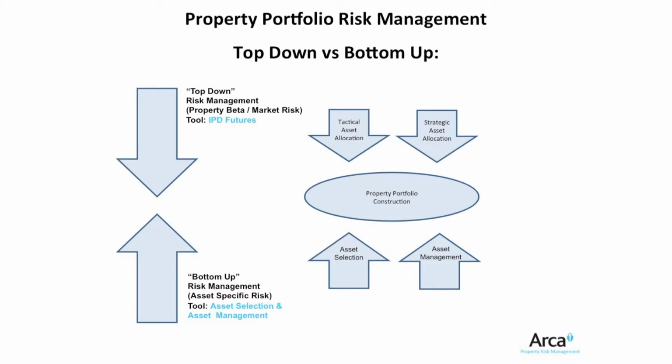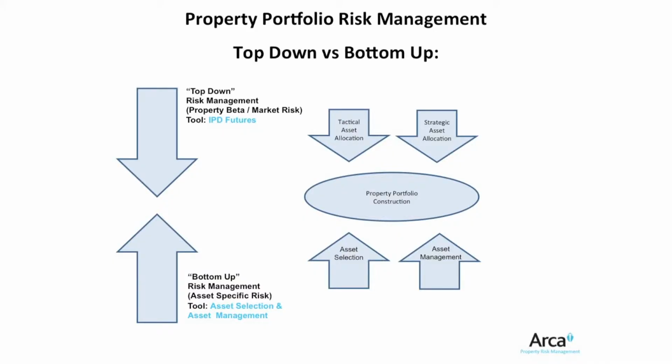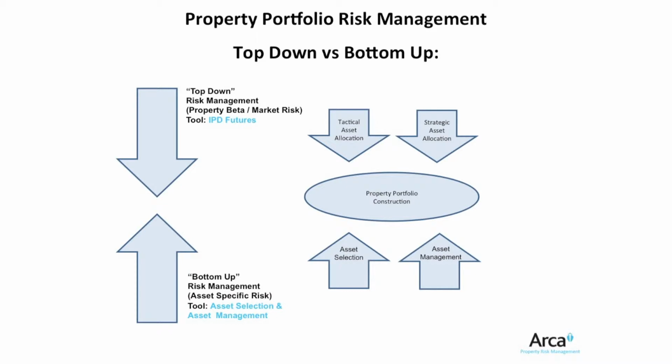So just to accentuate the point a bit, as I said, fund management, property risk management is all about managing the risks associated with an individual property at the asset-specific level. It's the bottom-up approach. And what we're trying to focus on is the top-down approach, i.e. from the portfolio level down or from the market down. And as you can see, there are various different factors of note. At the asset-specific level, it's key to get asset selection right, and it's key to have good asset management going on through the life cycle of the asset, from the purchase point to when you sell it.